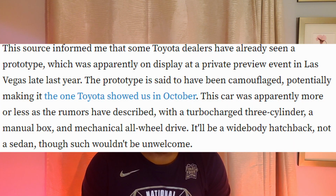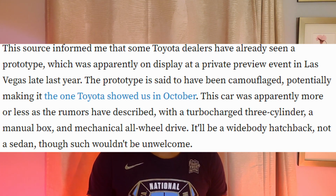So I'm pretty excited about this new automatic transmission that's coming, along with the 6-speed manual. Toyota's doing great things with this vehicle, and they seem to have put a lot of work into it. According to some dealers, they've already seen the prototype. They expect the GR Corolla by the end of the year, emphasizing that it's not set in stone yet.